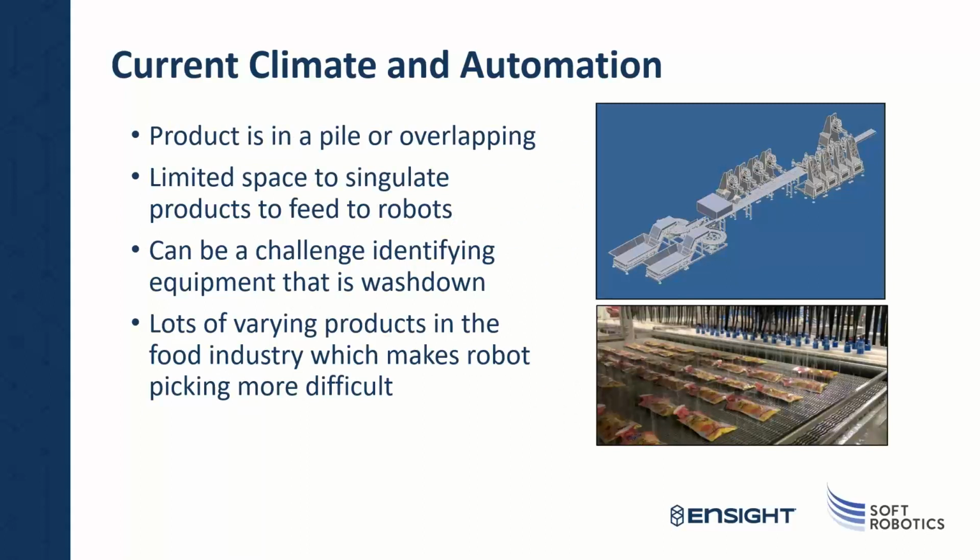And the challenges we come into, as I was talking about singulating, products are in a pile, they're overlapping, they're hanging out. A lot of the older automation, you're going to see, you need a long distance. You're going to have vibrating conveyors, singulating conveyors to try to get product into a line where a robot can pick it, or even some form of mechanical automation can pick the product up and place it into a cooling tunnel, into a package.